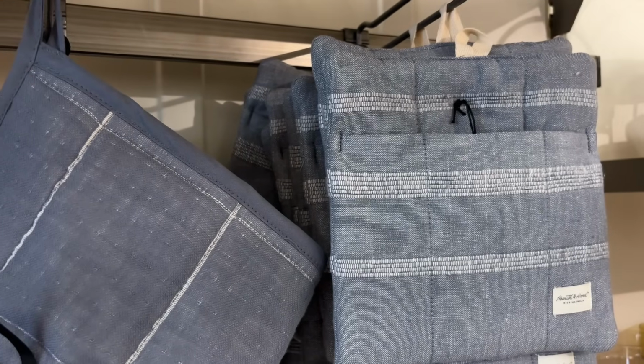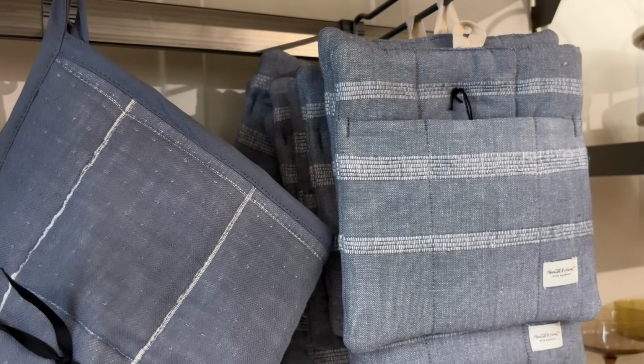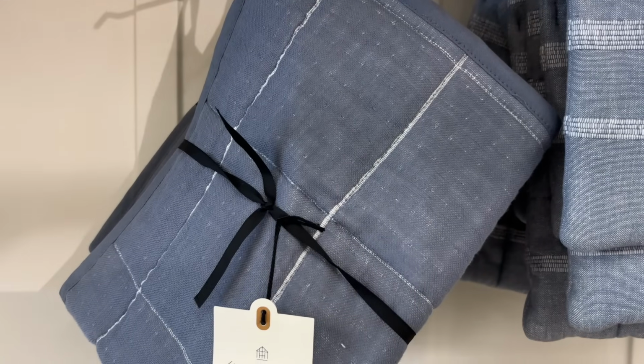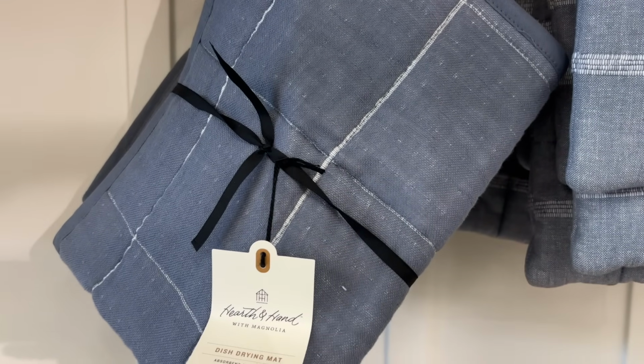And as I mentioned earlier, she is definitely transitioning that summer blue into the fall season with these denim inspired oven mitts and drying mats.